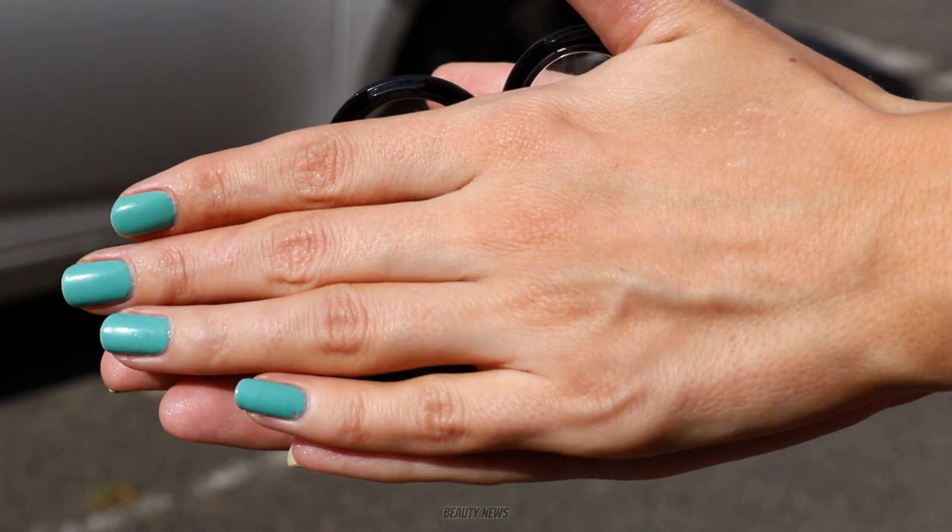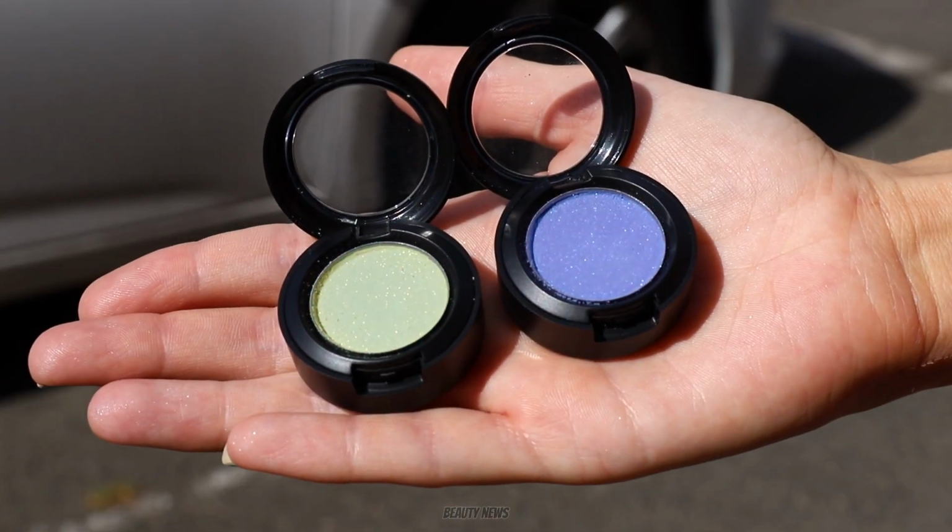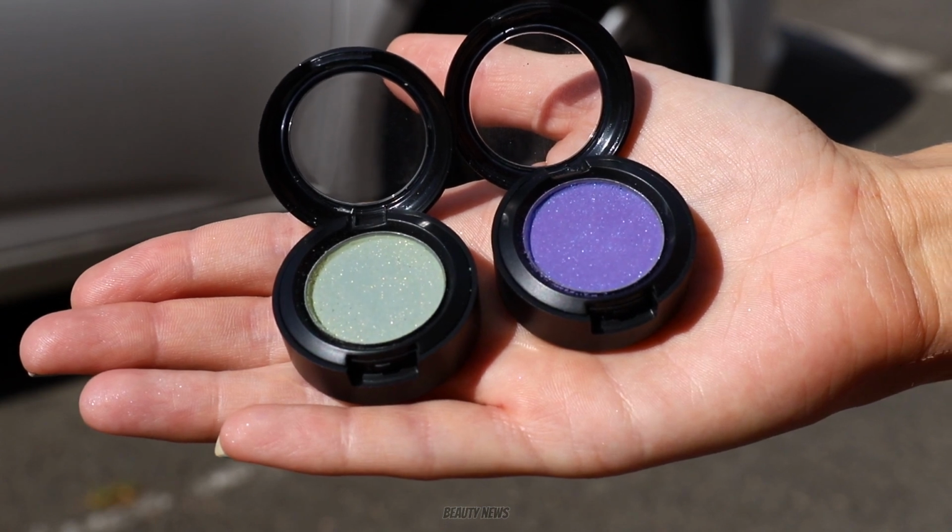I thought that this color, which was yellow to a bluey green color on the lid, was going to look patchy and hideous, but surprisingly it was kind of cool. So I think the effect of these is really fun. The formula, like I said, is not my favorite for an eyeshadow, but for the effect, you can make do with it.